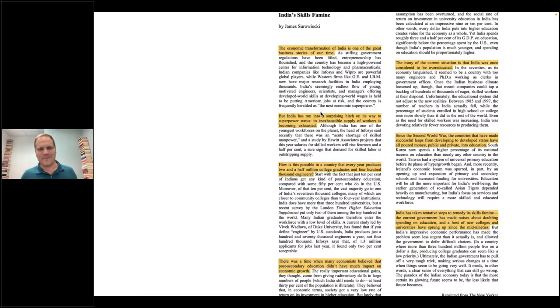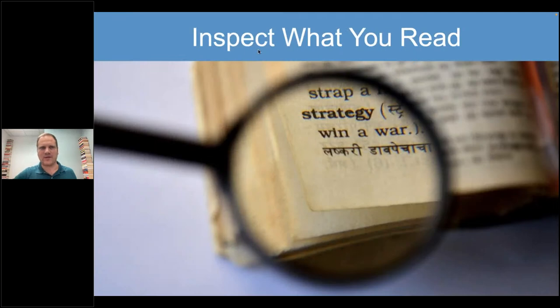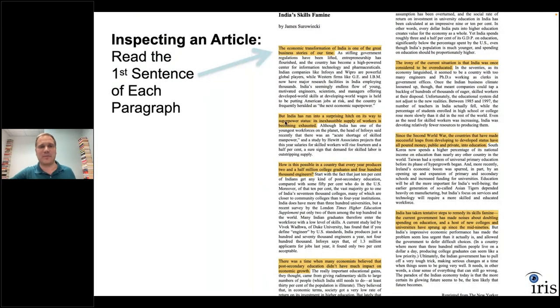Now, one other thing I want to mention here is something very obvious. I read the first sentence of each paragraph out loud to you. And I did that on purpose to demonstrate the point that we're leading to. And this is a very important strategy that you should always keep in mind if you want to be reading faster or with comprehension. And that is the idea that before you read anything, you should always, always inspect what you read. When I say inspect, I mean get familiar with something before you read it. How you do this depends on the material. If it's a one-page article like this, I'm going to read the first sentence of each paragraph first, get my main ideas, and then I'm going to read the article.